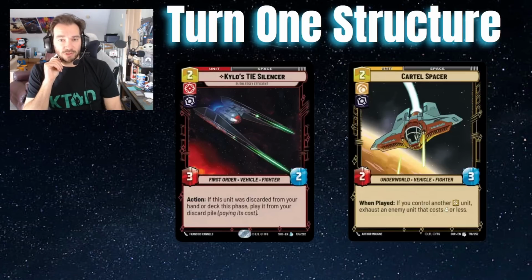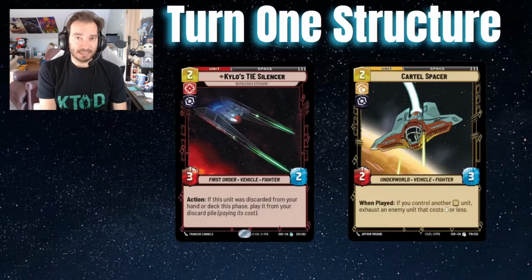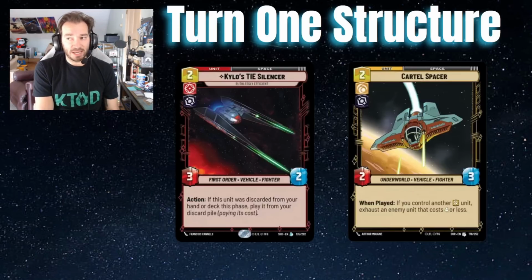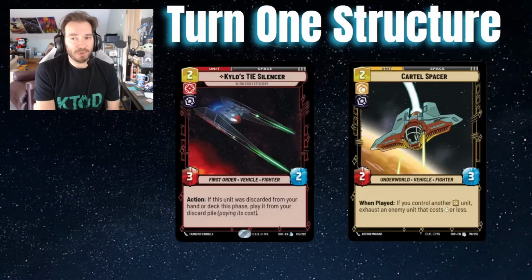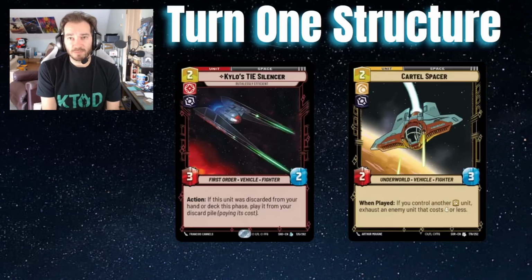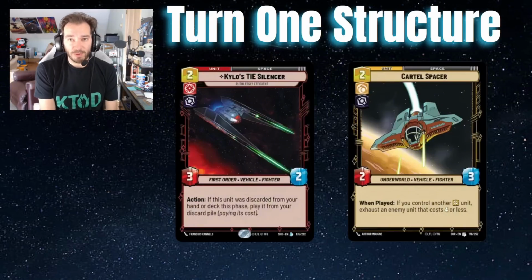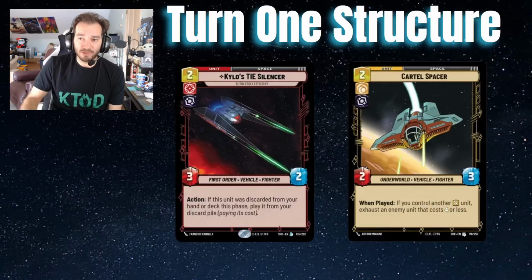For example, we might want to just play a 3/2 and not worry about pinging something dead. There's several reasons we might do this. We might want to just have a sturdier ship online earlier. Might want to save the ping for later. We might have a really good hand where we have like Kylo's TIE Silencer and the P-38, which would allow us to ping and tap something and potentially Tarkin Town it later. And then we also have 3 Cartel Spacers, which are pretty useful at this point. We know how good this card could be. It can tap. It can also just be a backup turn 1 play when we mulligan and we have nothing else, and just a ship that gets in there and it's yellow. So if you have another one, it can turn on the tap for the second Cartel Spacer.